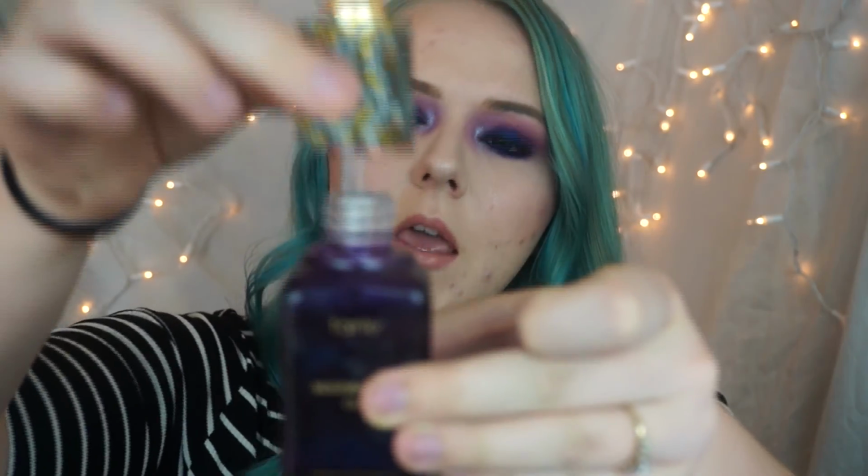I think the packaging with the little gems and stuff was limited edition, I'm not really sure. But at one point I was able to get a 1.7 ounce bottle, which retails for I think $50, on clearance for $20 or 21. So of course I bought the big bottle. The packaging here, you just have a little dropper on the inside.